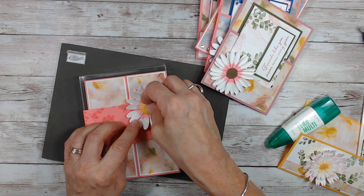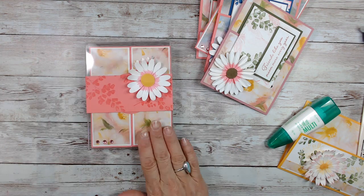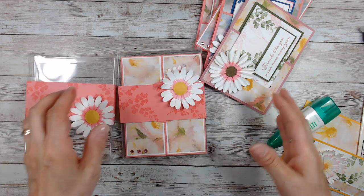So this is a very quick and easy way for you to do a box to gift card as a gift.